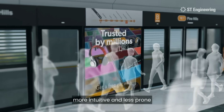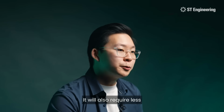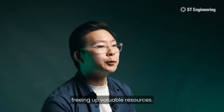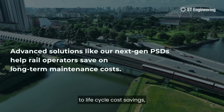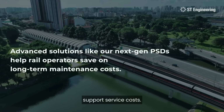Maintenance will be faster, more intuitive, and less prone to human error. It will also require less track access and manpower, freeing up valuable resources. All these advancements contribute to lifecycle cost savings, bringing down the long-term support service costs.